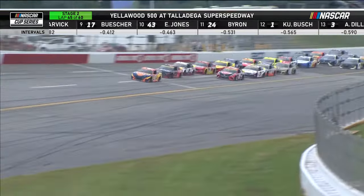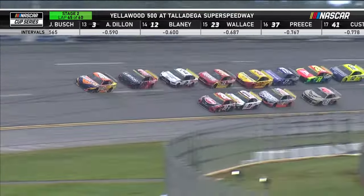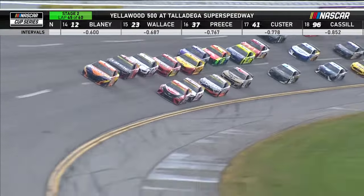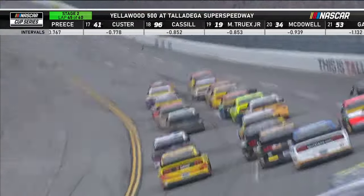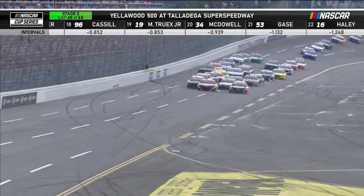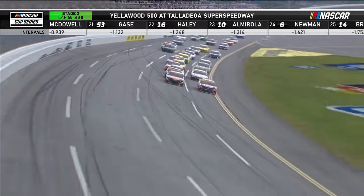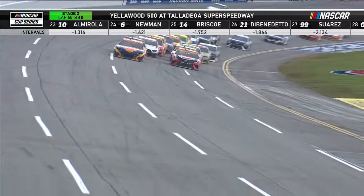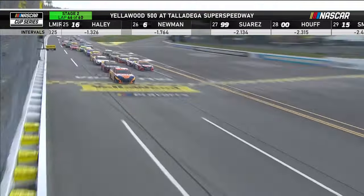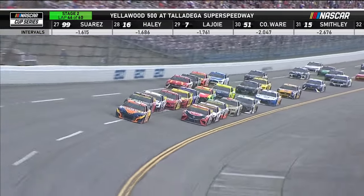Ricky Stenhouse Jr. out front. Elliott running second. Here comes the 20 of Bell once again. He's got help from Denny Hamlin. So surprising that Chase doesn't go down in front of that 20 car to take the momentum that they had on the inside line. More than likely would have cleared Chase into the lead. He stays with Stenhouse. They power back on the outside. Stenhouse back up front.